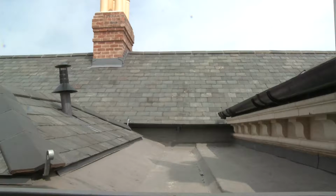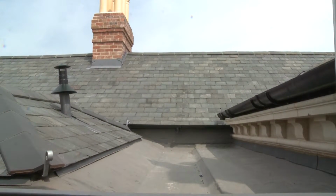So, with a new roof intact and doors and windows replaced, to name but a few of the developments, what can the community of Sandwell expect once it's ready?